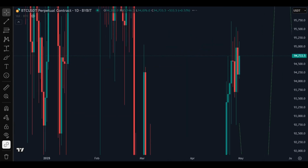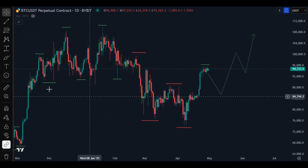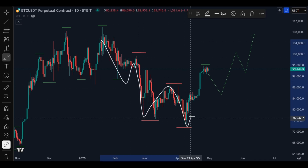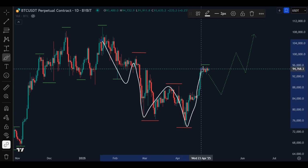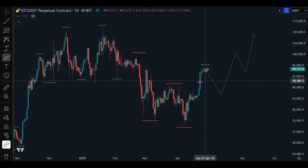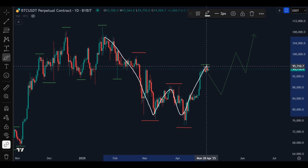If we zoom out to the daily time frame, we can see that Bitcoin created a new higher high, which was very bullish. We saw this huge bearish downtrend on the daily time frame, and now Bitcoin has created this new higher high after the previous high. This is exactly what we want to see, and this is a beautiful bullish reversal formation.